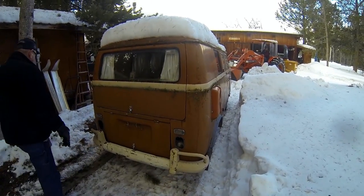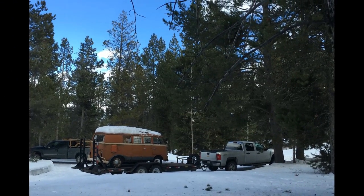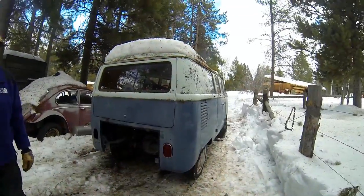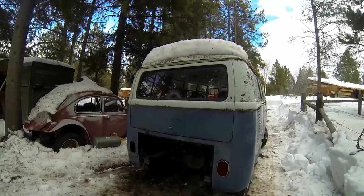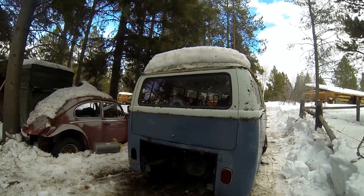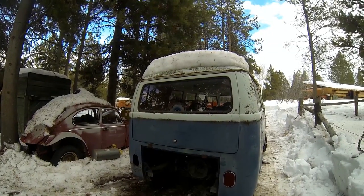It's a big one. Is he throwing some engines in there? I think I remember these things running. This one might not have been running. I don't remember. He said he thinks the other one's got a good engine in it. But we'll see.